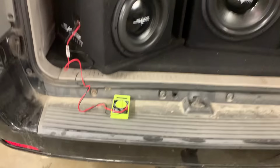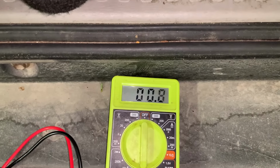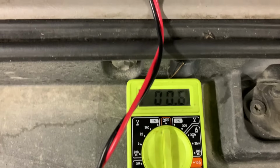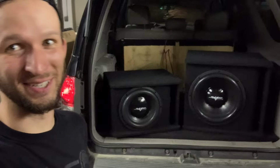Both subs are in the boxes. Now, this multimeter always seems to read a teeny bit low, but this guy says it's sitting at 0.8 ohms, and this one over here says 0.6 ohms. So both pretty close. All right, I'm going to let both these guys break in for a few days just to make sure that these spiders break in a little bit so we don't instantly tear out a spider or something running some big bursts through these guys. So we're going to do that, then y'all will get the testing.